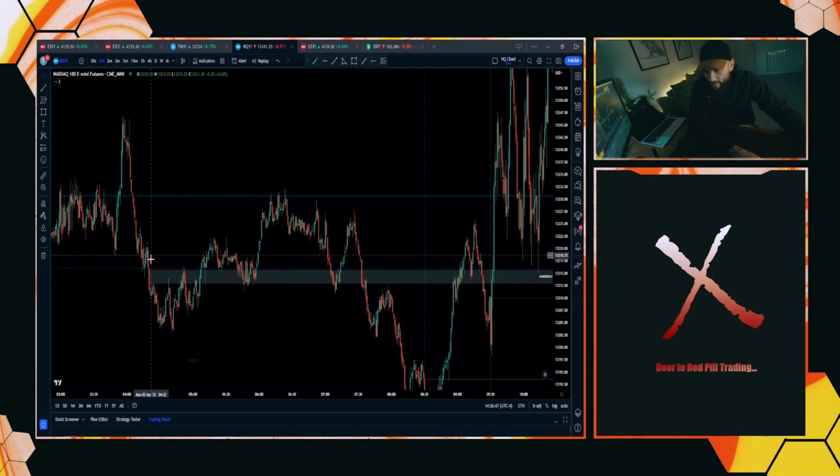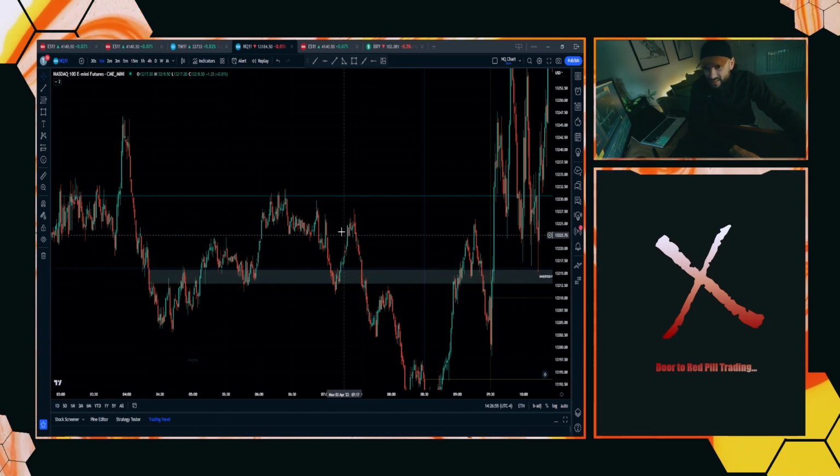Now, we have here a SIBI. Sell side imbalance, buy side inefficiency. Once price breaks through it and retests it, this is now inverted.